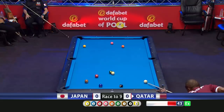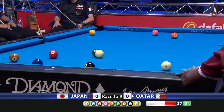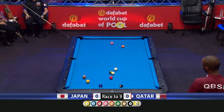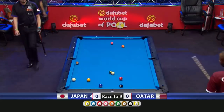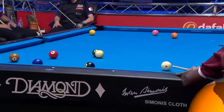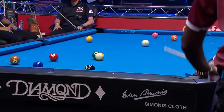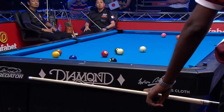Now I love Walid Majid's cue action. It's so loosey-goosey at the back arm. Well, that time the back arm went for a little vacation. That was arguably the worst shot he's played all tournament. Well, he knew he needed a lot of cue power in this one, Phil. And I think he just dipped right as he delivered the cue.